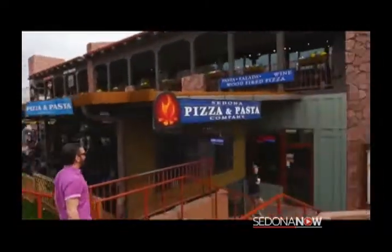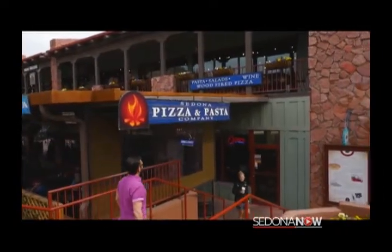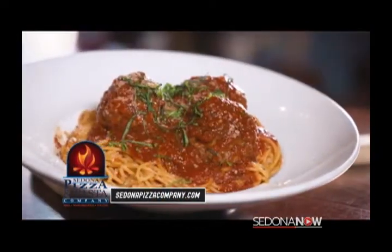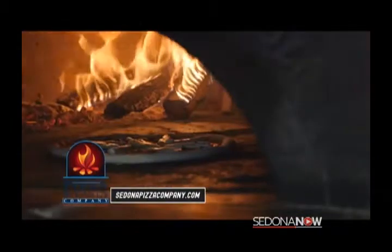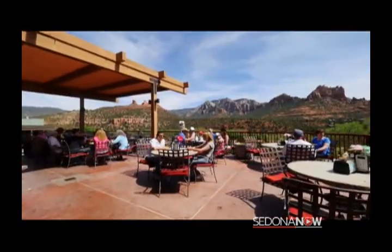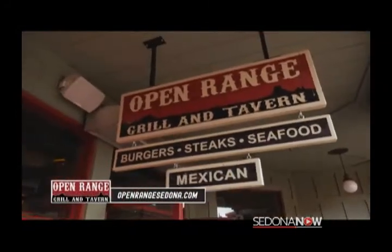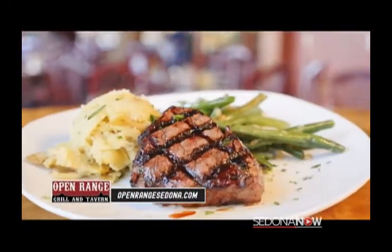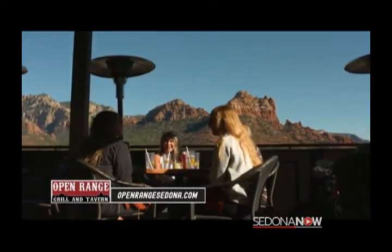And if you're hungry, there are three incredible restaurants to choose from. Sedona Pizza and Pasta Company for homemade pasta and pizza in a wood-fired oven from Italy. And Canyon Portal, an open-range grill and tavern, which both have huge variety on their menus and seriously, the most beautiful Red Rock views as you dine.